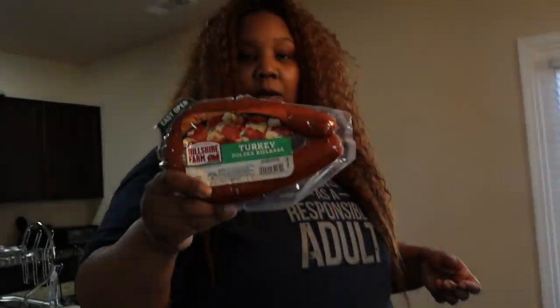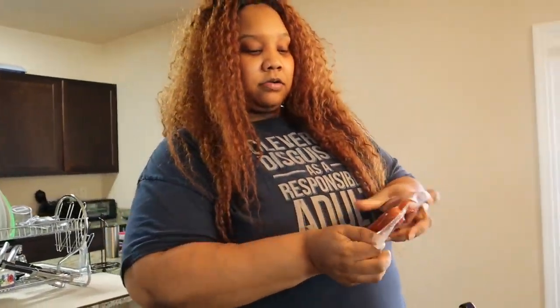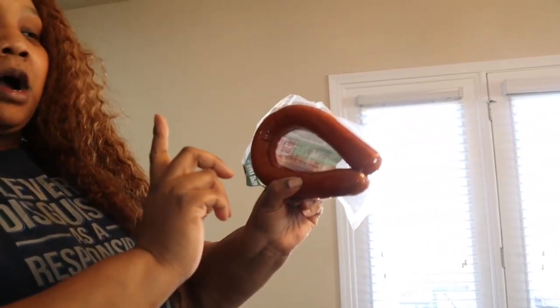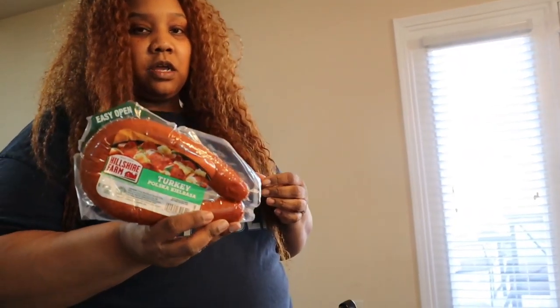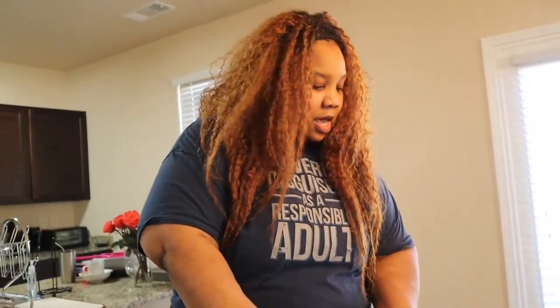I have turkey kielbasa. So what I'll do is slice off about, y'all, I ain't good at measurements. So I'll take about this much off at a time. I will fry that and just chop it in slices and just have the meat. Just have the turkey kielbasa. And I might have that with the protein shake.